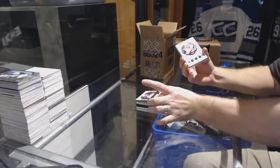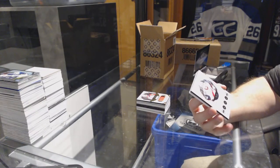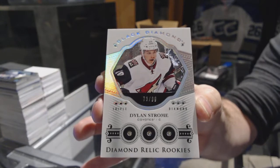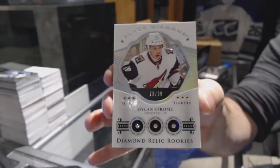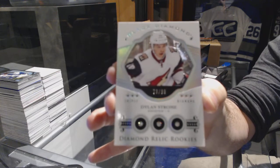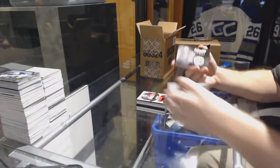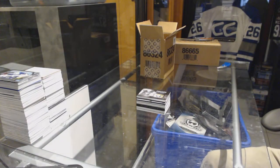That's a good one. We have a triple diamond, number 299 for the Coyotes, Dylan Strome. Dylan Strome, triple diamond. That is a very nice diamond. And there is the Zatkoff. Wow. Well, that's definitely one of the better diamonds we've opened in a long time.